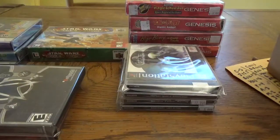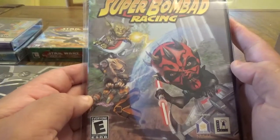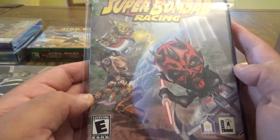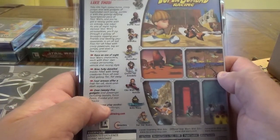The last PlayStation 2 game we have is Star Wars Super Bombad Racing from Lucas Learning and LucasArts. Star Wars Super Bombad Racing. You've never seen Star Wars like this.